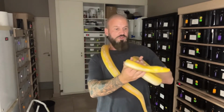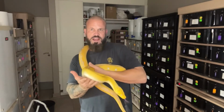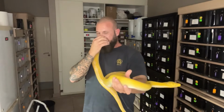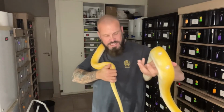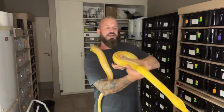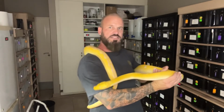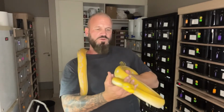So this is my big, beautiful Golden Child Purple Albino, and she's about 9 feet long. Still socializing her, getting her used to being handled. The guy that I bought her from is a friend of mine. He has quite a lot of retics, so she didn't get a lot of socializing. She didn't get a lot of handling. So she's still sussing this situation out. She's still checking everything out, and she's still like, what's going on here? What is this all about?